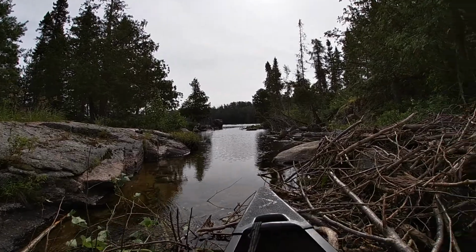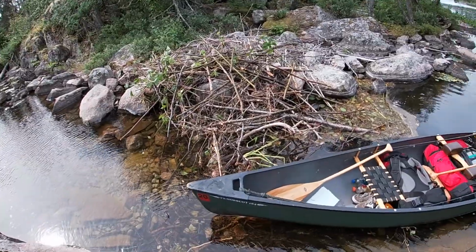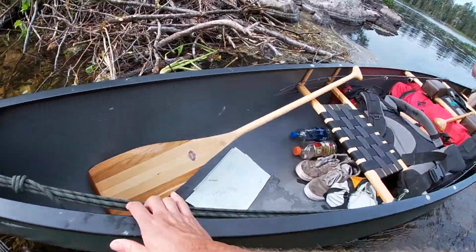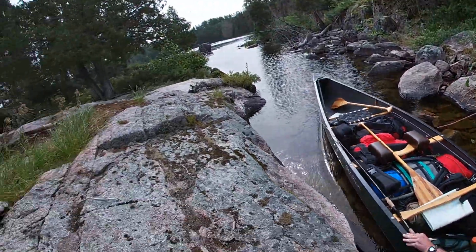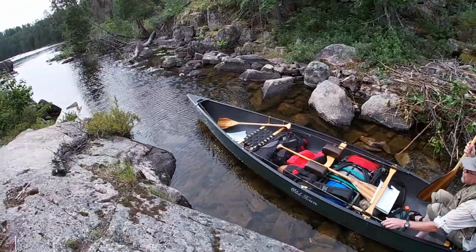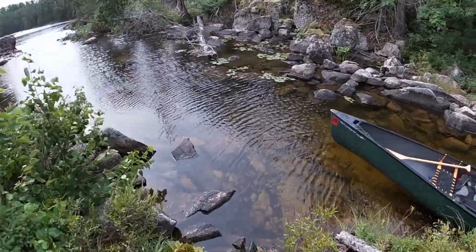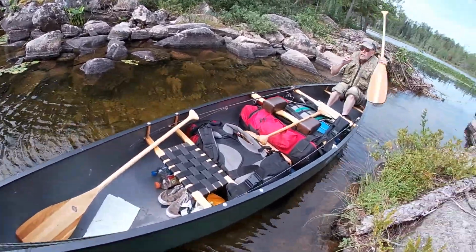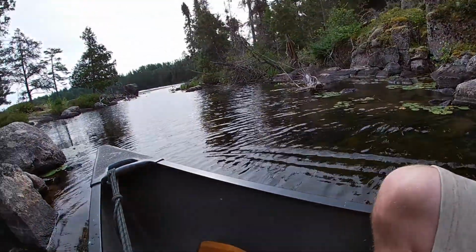So you can definitely paddle through to Lynx Lake, but beavers are trying to dam it up. Alright, beaver dam has been breached. We got a clear shot. Where are you going to climb in at? Onward we go.